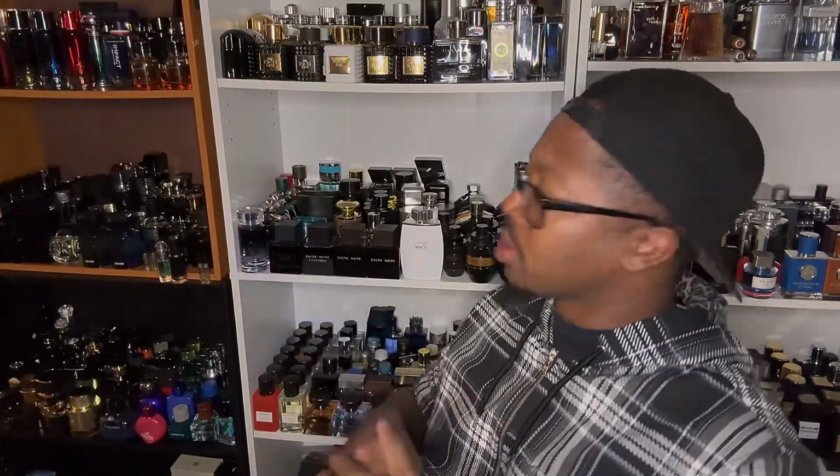Do not get me wrong, first sniff smells great. However, does it smell similar to the original or any other flankers that I have in my collection already? I was puzzled because I was battling between does it smell different or does it go in a different direction. So let me do a side-by-side comparison. Let me at least spray the original and see if there's any type of difference.